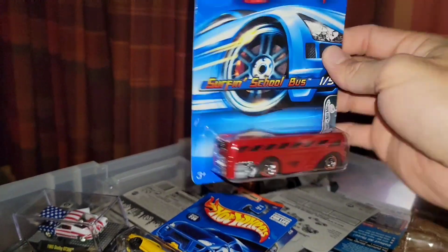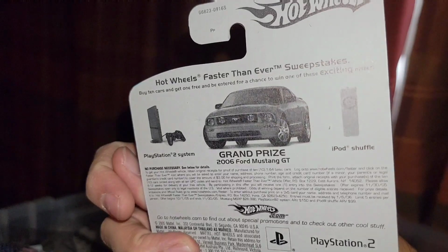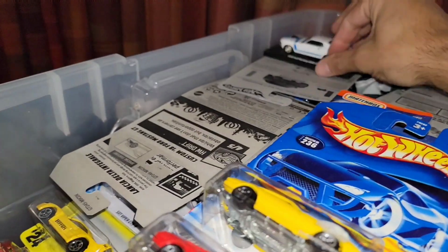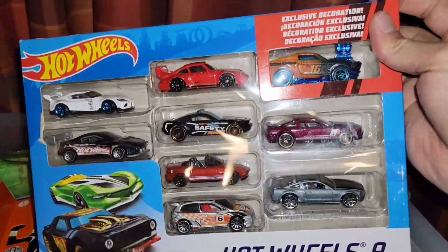Oh, that's funny. I was looking at the Surf and School Bus, and then I see in the Mustang on the back, PlayStation 2. Got the Kroger exclusives, another Ferrari Matchbox. Got this Boss 302. In case you guys were wondering, this is where all my goodies are at.